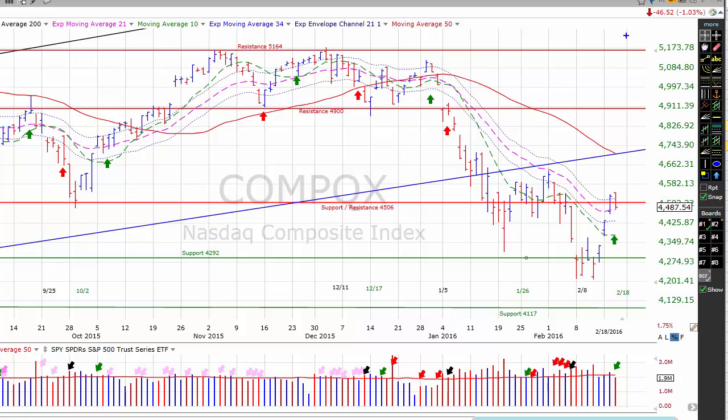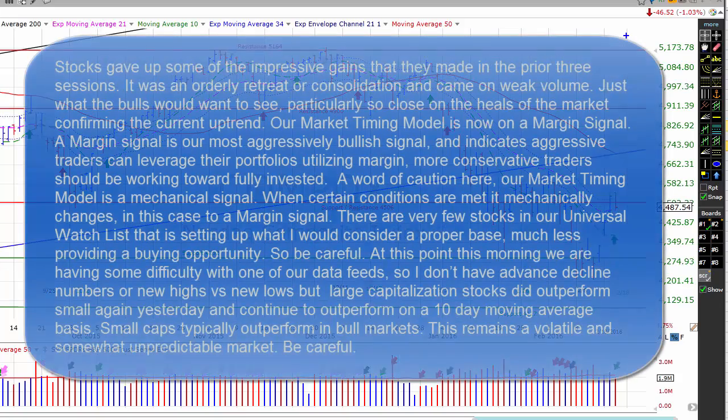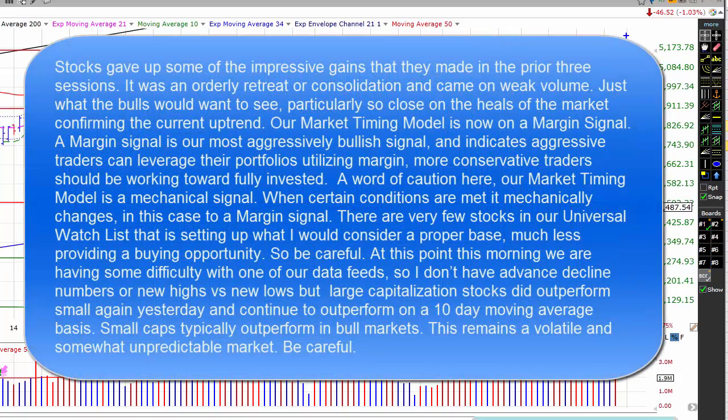But before we do that, the M in the CANSLIM acronym stands for market, and to my way of thinking, this is the most important element. So let's take a brief look at the market. Yesterday, stocks gave up some of the impressive gains that they had made the previous 3 sessions. It was an orderly retreat or consolidation and came on weak volume, just what the bulls would want to see, particularly so close on the heels of the market confirming the current uptrend.